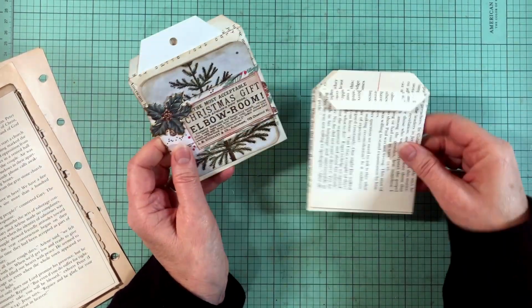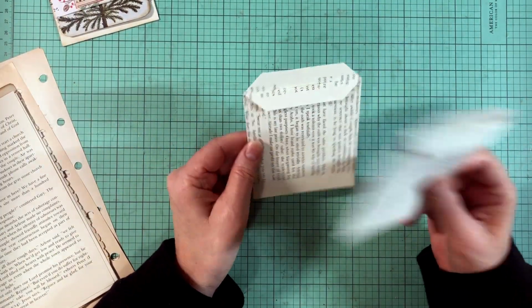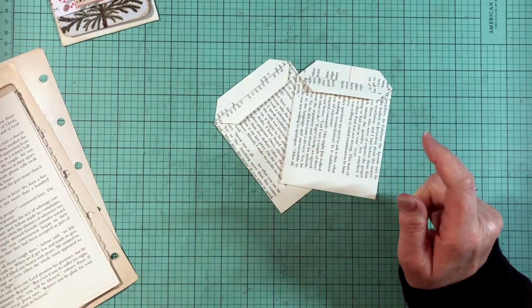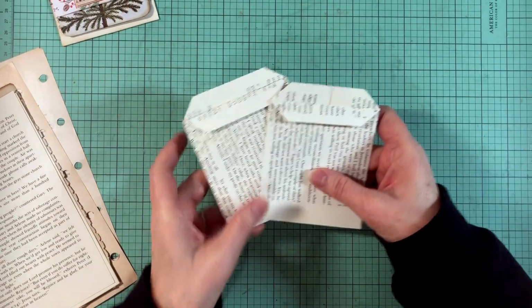I have a couple of these made up in advance, so my thought was we could decorate with the bird prompt and then also make a tag to go in. So let me show you how I made these.